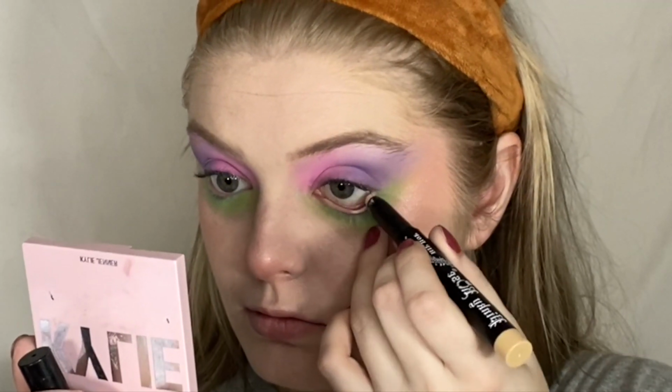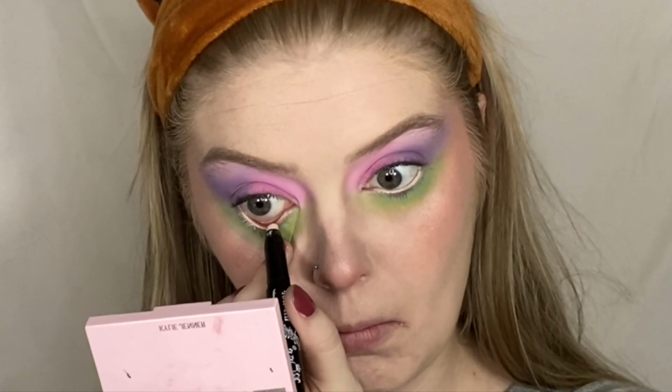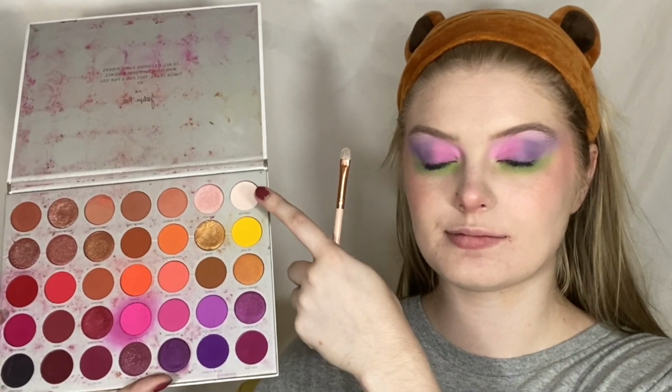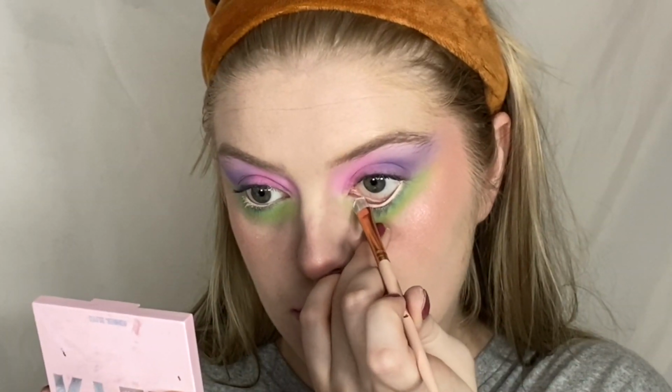For my waterline, I'm first taking my Pinky Rose Cosmetics Multi-Use Makeup Base Stick in shade Hip Hop and lining it very carefully, hoping and praying I don't accidentally poke my eye out. Next, I am popping into the Morphe X Jaclyn Hill palette and taking the white shade Certified and gradually building up the white shadow on my waterline. This took a really long time to do if you can't tell.